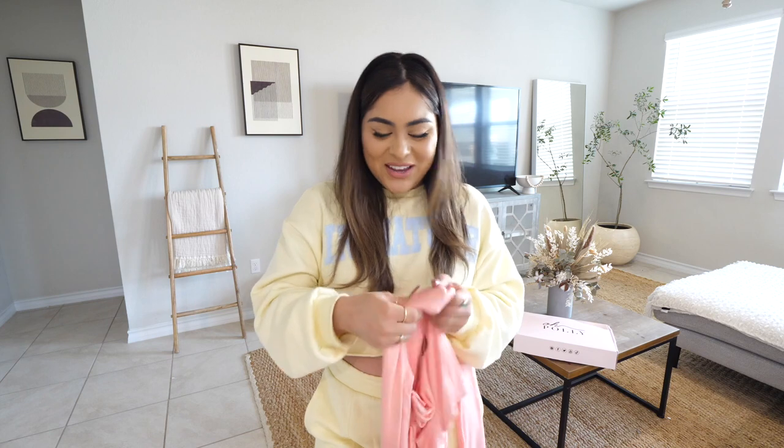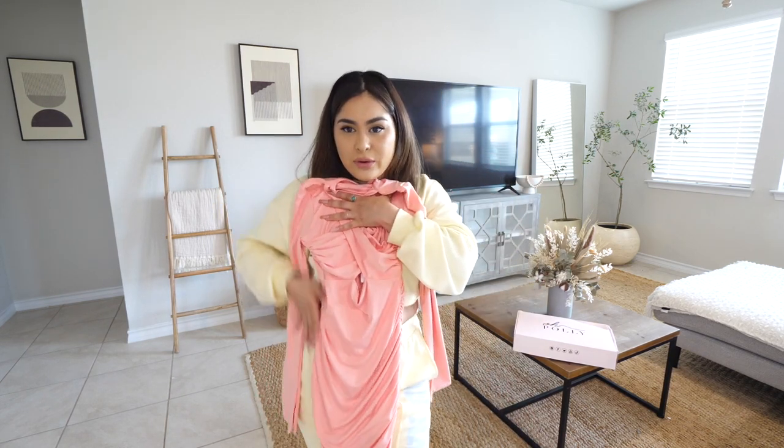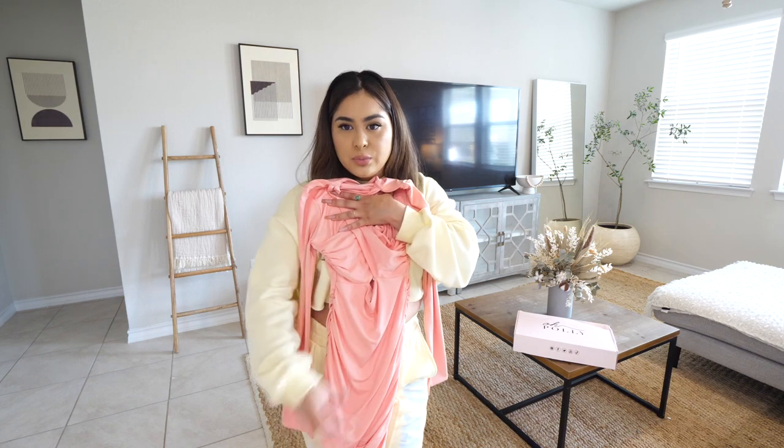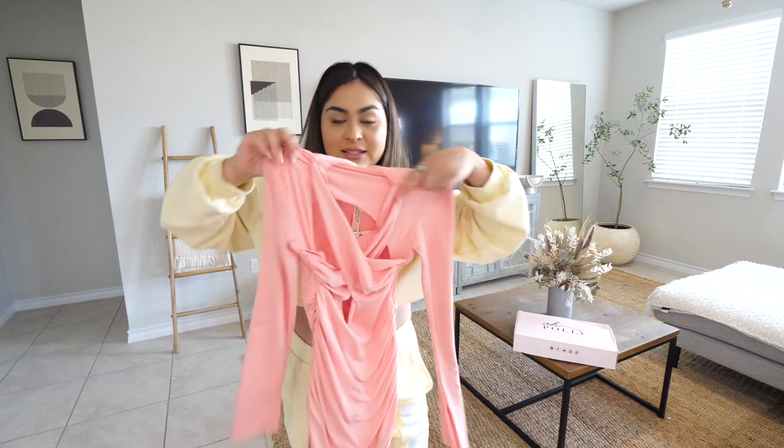Or I'm pretty sure you've seen those crop tops that everyone is wearing with high-waisted jeans, and it kind of just covers the girls, you know what I mean? So this is a really pretty dress. I love the ruffles here, kind of just drooping here. I feel like this one's going to look so good. The color, oh my God. It's a really pretty pink color. Love that it's long sleeve as well. So let's see what it looks like on.